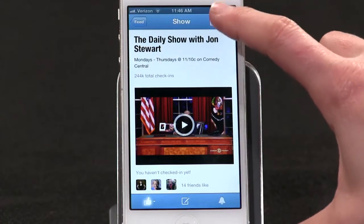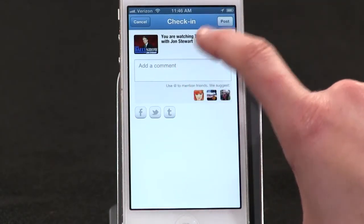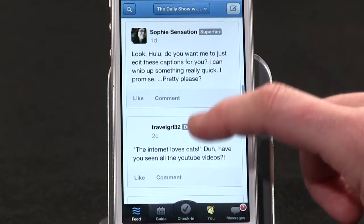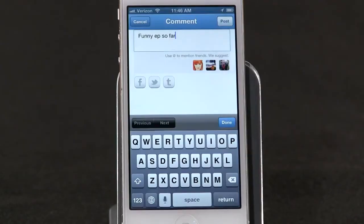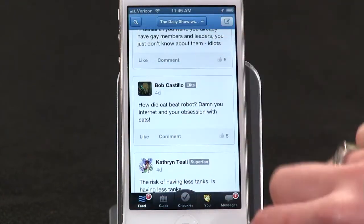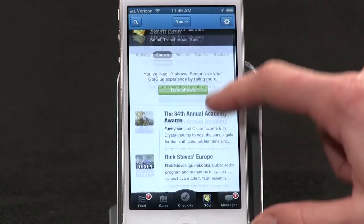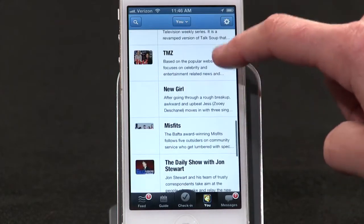The basic premise behind GetGlue is that you check in to TV shows and movies that you're watching, and connect with other people who are watching those shows too. It's kind of like a show back channel. It's a second screen. It's a, hey, who else thought that the SNL skit was super not funny last night conversation that's just sort of waiting to happen. I've used GetGlue here and there, but I've never been the biggest fan because it always felt like a little too much work to be checking into all these shows and getting stickers as rewards and that sort of thing.